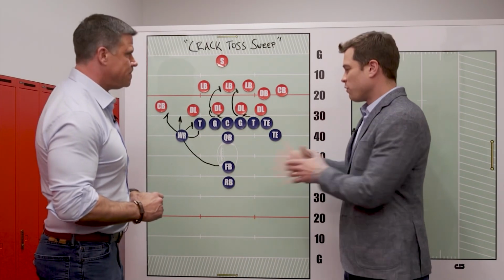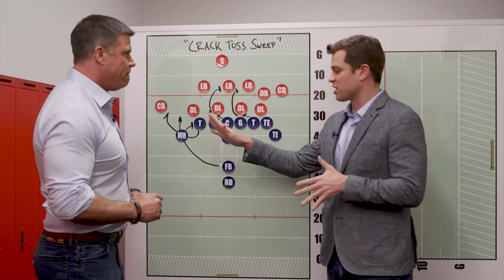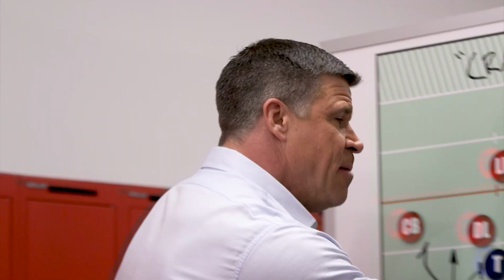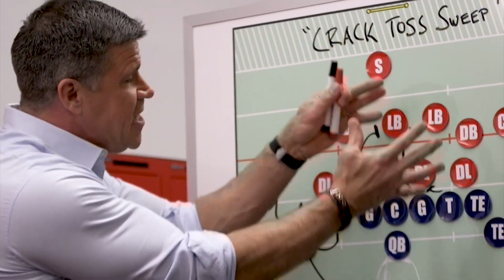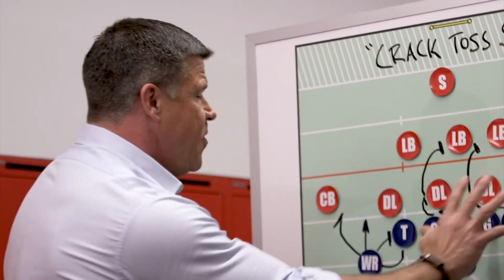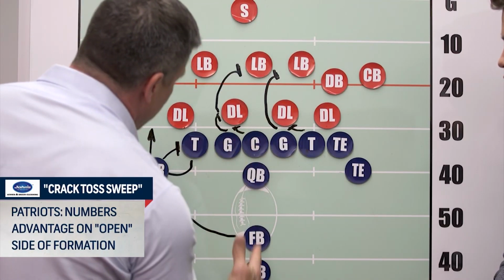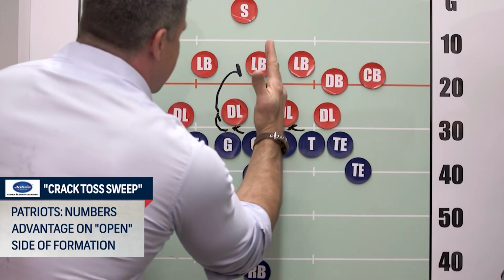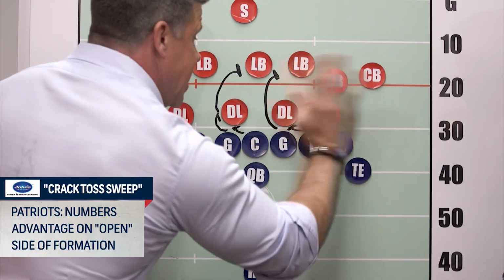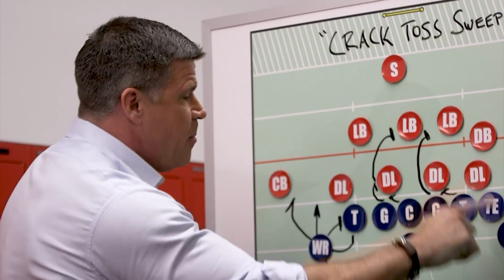Yep. So if all the beef is over here, Ted, why is the crack toss working so well going to the left? Yeah, because the Patriots have the advantage in the numbers right here. And so they put their beefy guys out here. And to the defense, this looks like the running strength with all these big guys on this side. However, how the Patriots do it, if you were to just draw a line down the middle of the formation and count the guys on this side and count the guys on this side, on the right side, 1, 2, 3, 4, 5, 6 guys. So they have plenty of guys for the attention they need for the big guys over here.